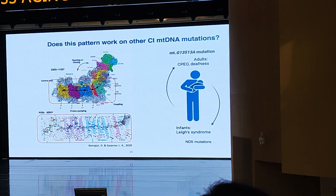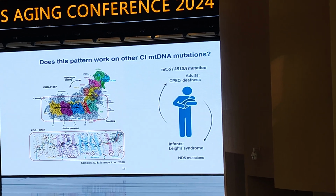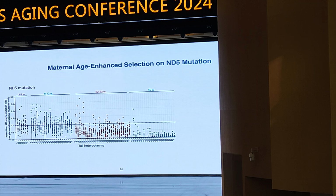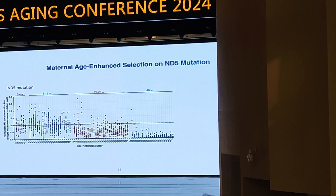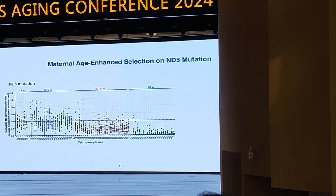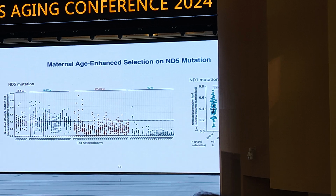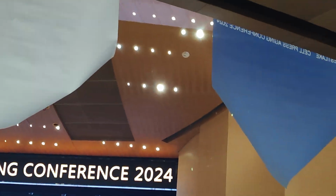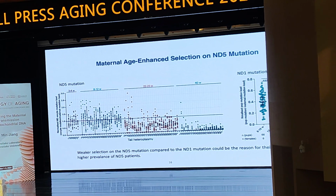This point mutation affects the proton pump. It does not affect complex 1 assembly. And most importantly, this MD5 point mutation causes many patients in the clinics. We generated another mouse model and traced the selection pattern. What we see is that maternal age enhancing selection also occurred in this point mutation. If you compare with the MD1 selection strength, we could see that for this MD5 mutation the selection strength is much weaker. This is probably one explanation for why we have more MD5 mutations in clinics than MD1 mutations.